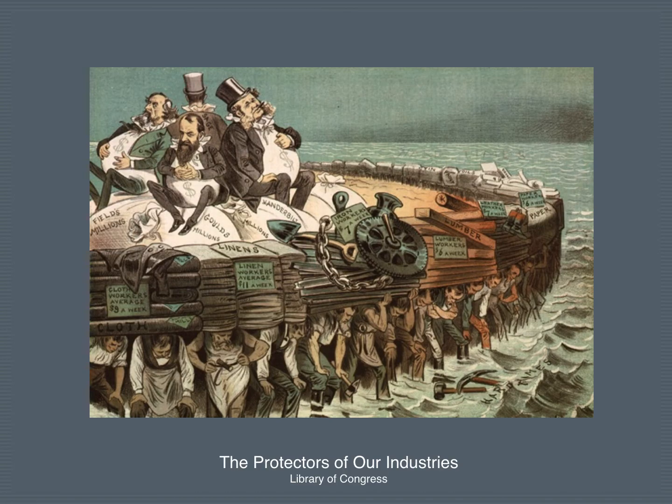So you can see this cartoon we looked at in class called The Protectors of Our Industry, where we have some of our robber barons, as you might call some of these men, standing or sitting on packs of money. But they're able to pile up these large stacks of money on the backs of low-wage workers who are working in difficult and often dangerous conditions.